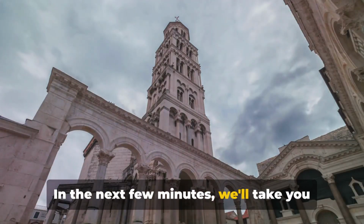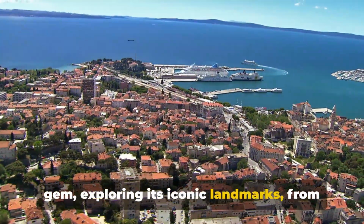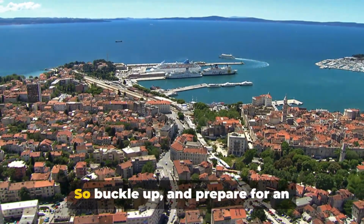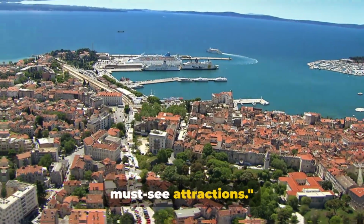In the next few minutes, we'll take you on a virtual tour of this Mediterranean gem, exploring its iconic landmarks from the majestic Diocletian's Palace to the serene Marjan Hill. So buckle up and prepare for an unforgettable journey through Split's must-see attractions.